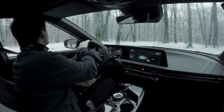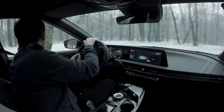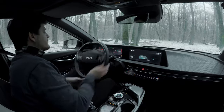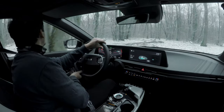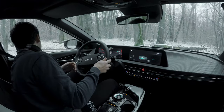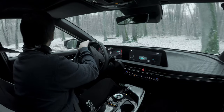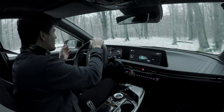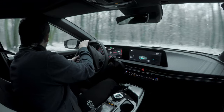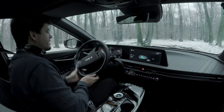Okay, definitely a bit slippery here. Some wood around. Oh no, the rear end is going away from me. What will I be able to do? It's so funny just drifting an electric car around, because the power is always instant and it breaks traction just like that. Fun. Hopefully I will not get stuck in here.